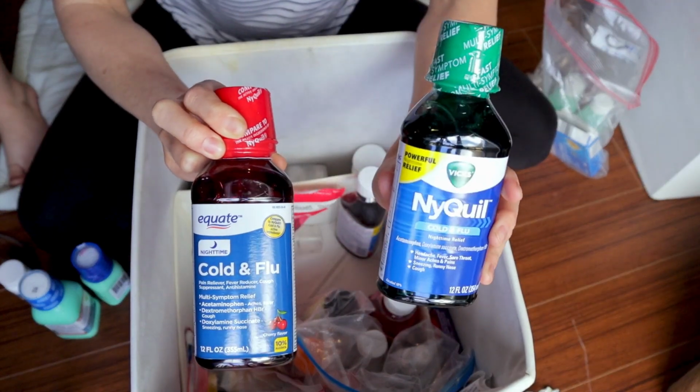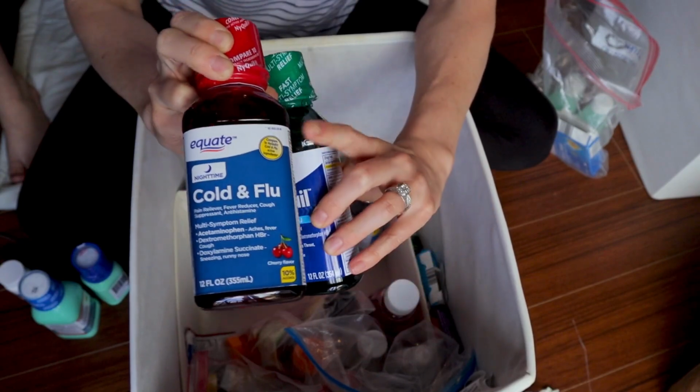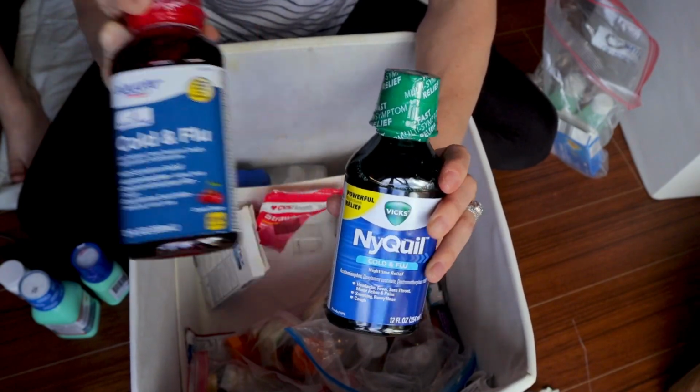Okay, listen, are you an original or a cherry fan? Because I do not like the original, but Brandon loves it. I much prefer the cherry for NyQuil. This is obviously the generic brand.